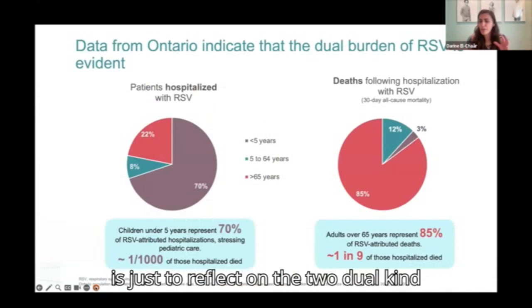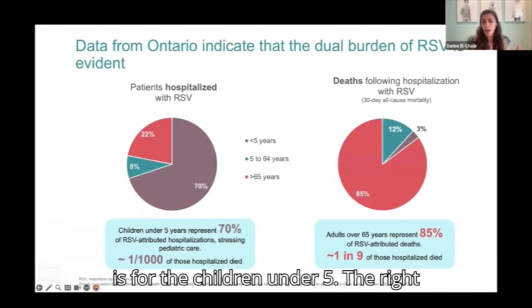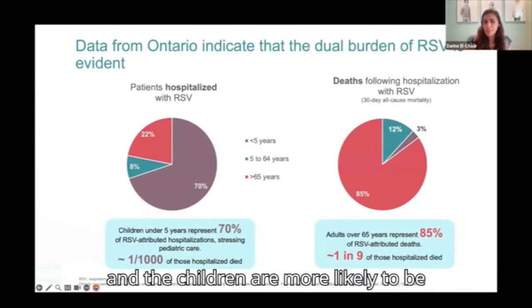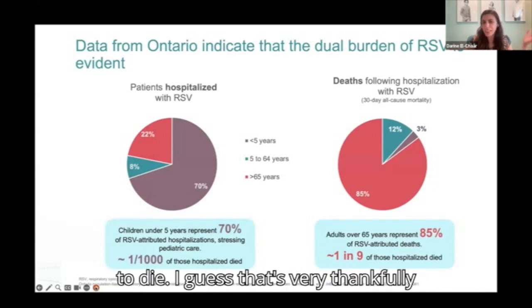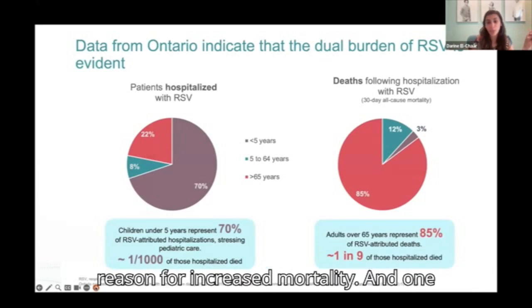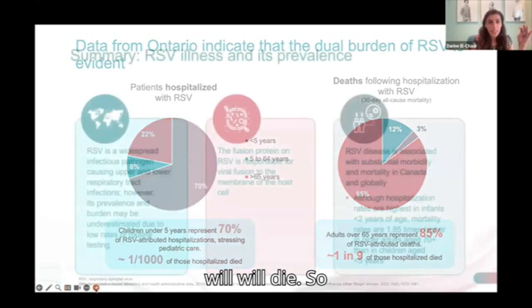This is just to reflect on the dual burden of disease. The left side pie is for children under 5. The right side is adults over 65. The children are more likely to be hospitalized and need care, less likely to die, thankfully. But for the adults, this is a reason for increased mortality. 1 in 9 of those who are hospitalized will die.